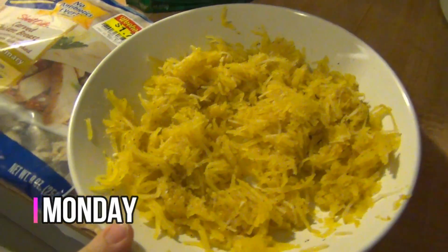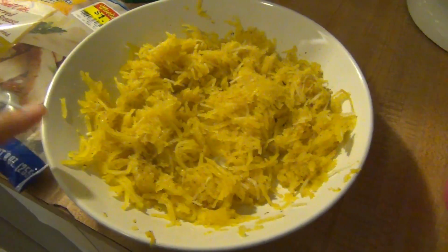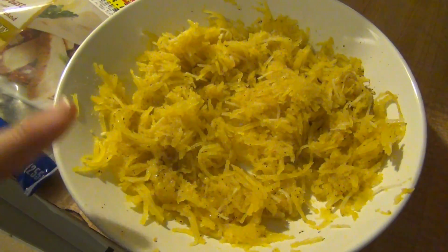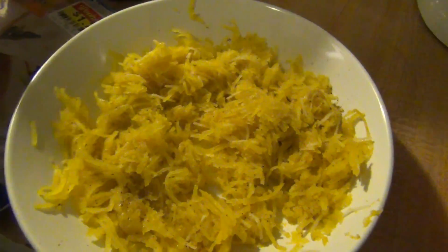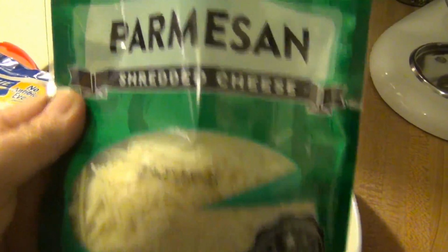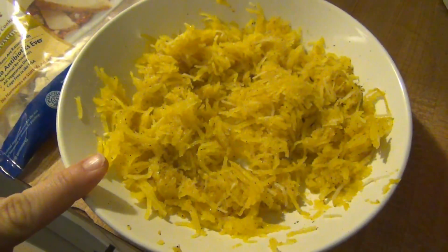I had about half of the spaghetti squash left over, so I just put that in a bowl. And then I put a little bit of butter on it and some salt and pepper and garlic powder. I heated that up, and then I added in some shredded Parmesan. And then I think I'm gonna heat up some of this chicken, the olive oil and rosemary. I think that would be good in it. And that is going to be my dinner.